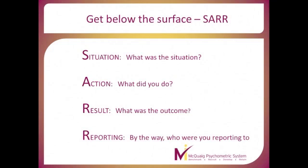And to complete this dive below the surface, a real good killer question to follow up from results: who were you reporting to at that time? I think what we're doing here is sending the candidate a very clear message. I need you to be objective. I need you to be honest. Because in this process, I may well be checking up on you on your references.